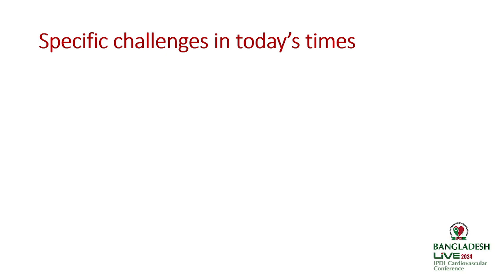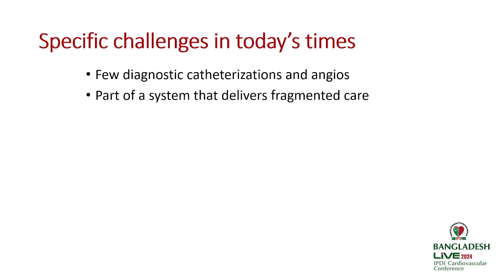The problem in today's times is that there are very few diagnostic catheterizations. I grew up with diagnostic catheterization because I was in an era where echocardiography was not available, not very good. So we were doing a lot of angiograms for diagnostic purposes. So I understood that, and that gave me a lot of foundations, but today's generation doesn't have that opportunity.